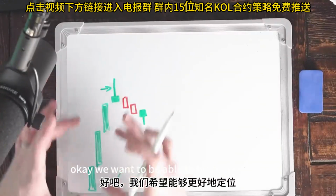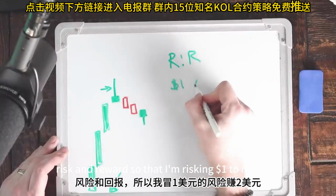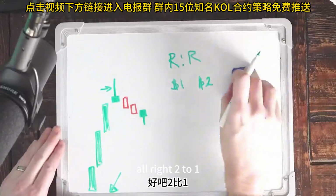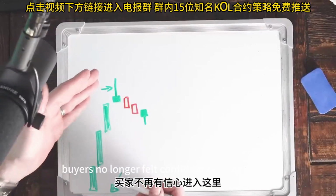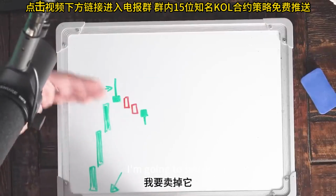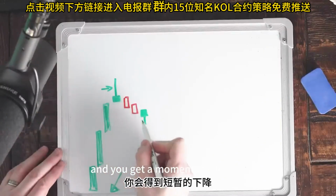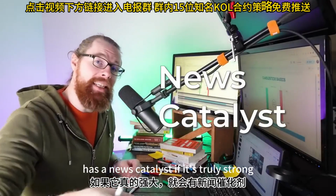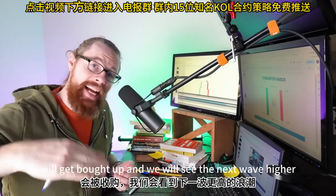Okay? We want to be able to better position risk and reward so that I'm risking $1 to make $2. That's a good risk to reward ratio. $1 for $2. All right? 2 to 1. All right, so when we get this pullback here, what's happening is buyers no longer felt confident getting in here, and short sellers began to think, this is extended. I'm going to sell it and hope it declines in value so I can buy back those shares at a lower price. And you get a momentary decline. But what ends up happening is if the stock has a news catalyst, if it's truly strong, that first pullback will get bought up and we will see the next wave higher.